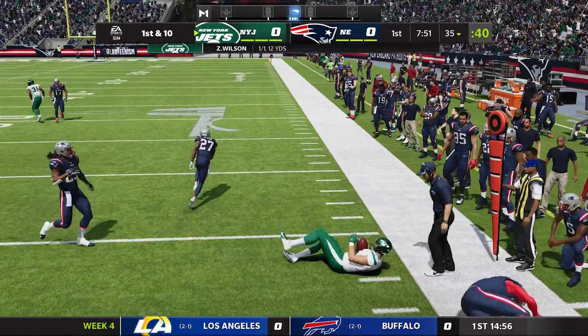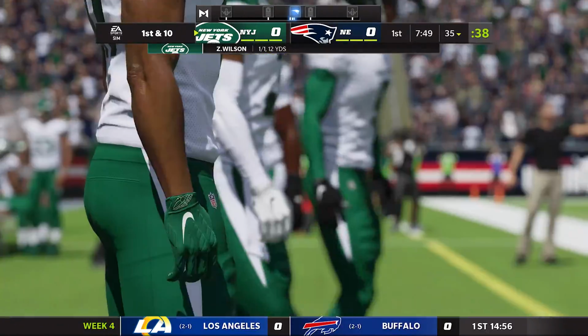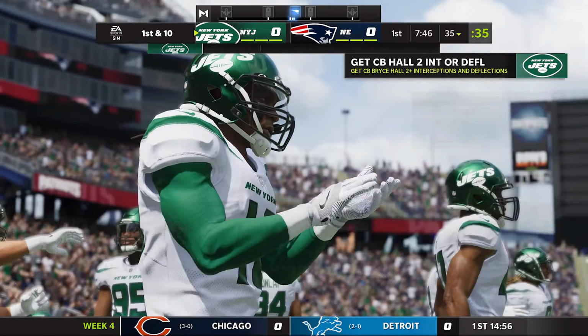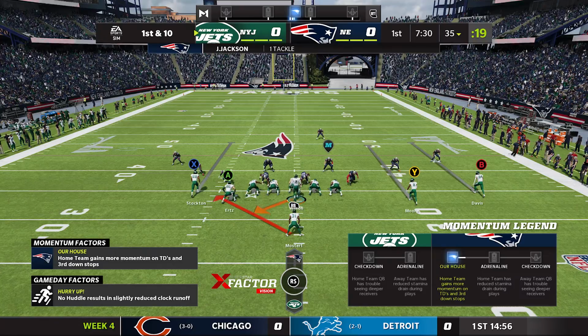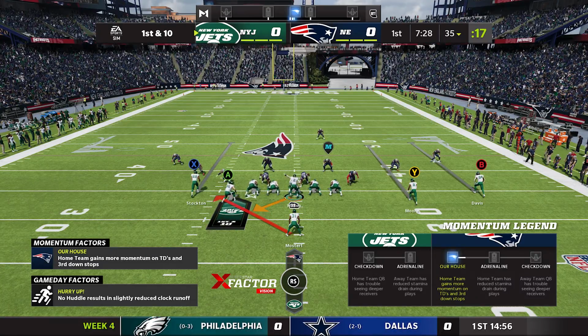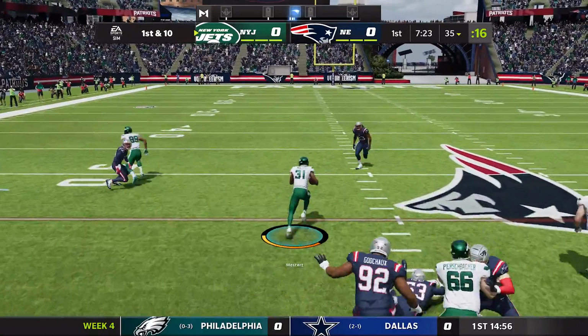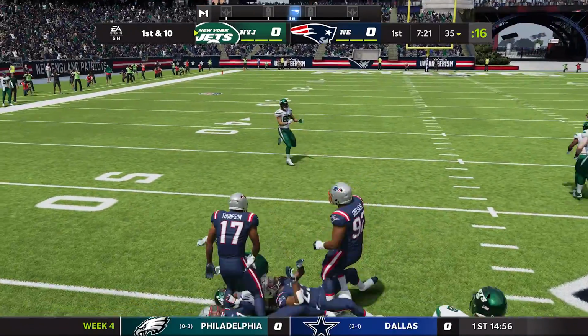West Coast trucks J.C. Jackson. And we're in enemy territory, bro. Ball up to the 35 now as they come up on a division opponent, I believe. Yeah, divisional opponent. Raheem Mostert gets a nice run.